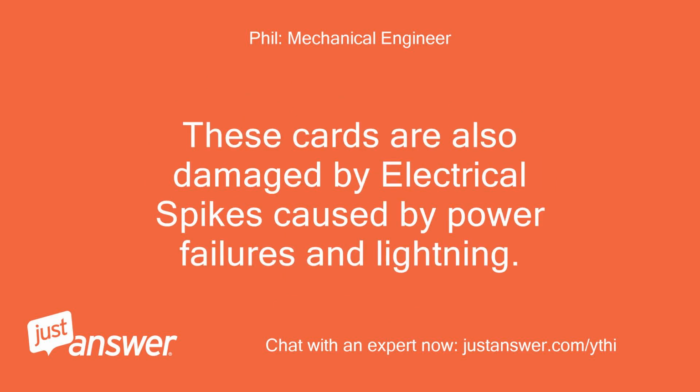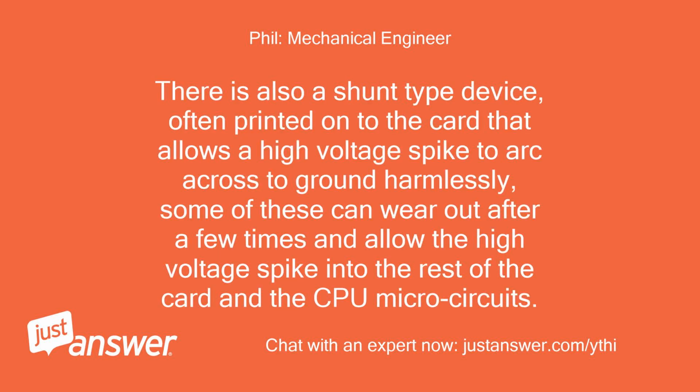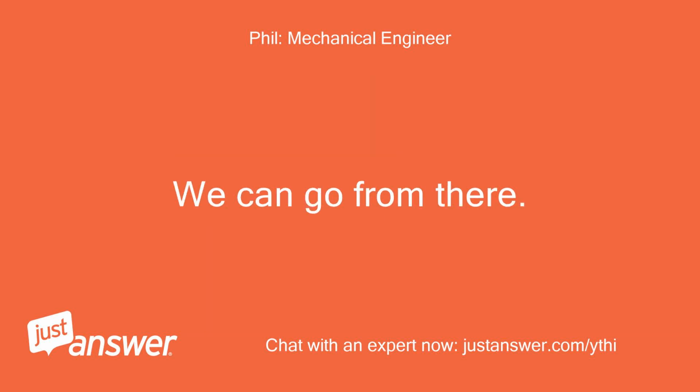These cards are also damaged by electrical spikes caused by power failures and lightning. These high voltage spikes can literally explode the fine #39 wire connections inside the chip. There is also a shunt type device, often printed onto the card, that allows a high voltage spike to arc across the ground harmlessly. Some of these can wear out after a few times and allow the high voltage spike into the rest of the card and the CPU microcircuits. The high-end printed circuit cards use a large capacitor-like device, or several in parallel, to capture and release such surges. These do not wear out. We can go from there.